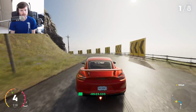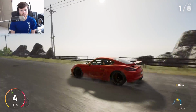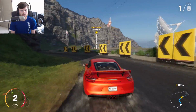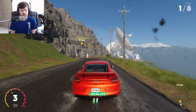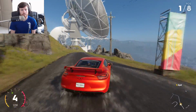Seriously, one of the prettiest areas of the map. Like, I can't really think of many other map areas that are as pretty as this. Especially during the day, dude. Like, wow, what a pretty area. Not bad. Easy. Got tires on the inside. Tires back to the inside again. There's the finish. And boom.